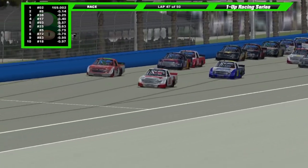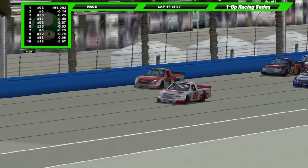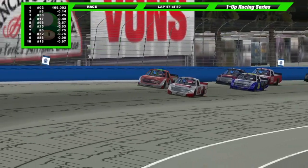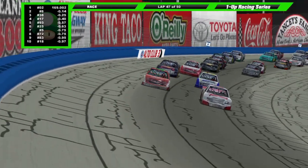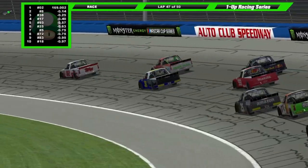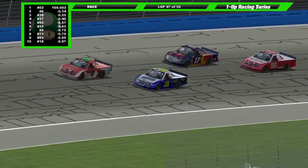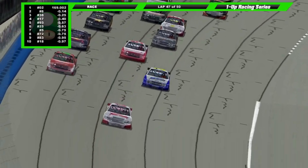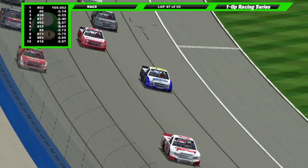And really, at this point, I'd say this 02 and this 8, it's going to be determined by whether or not this 8 can make the pass on the top. I think that's what's going to determine this. Because we only have a handful of laps to go. We're going to come to 3 to go here. And remember, the truck pushing the 8 now is Kev Shearer's teammate in Rogers. He's not going to want to help the 8 try and steal a win away from the 02.